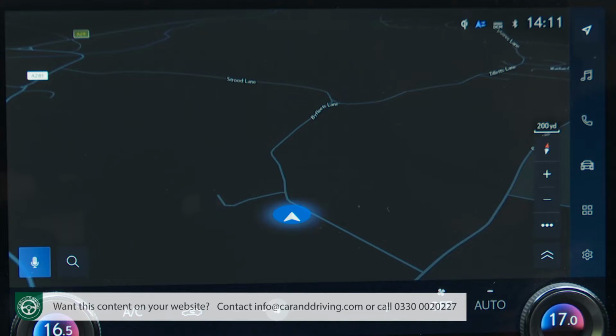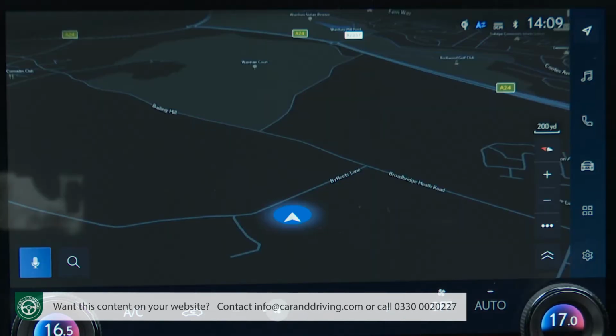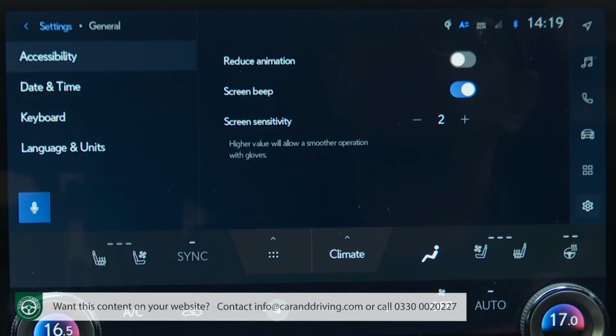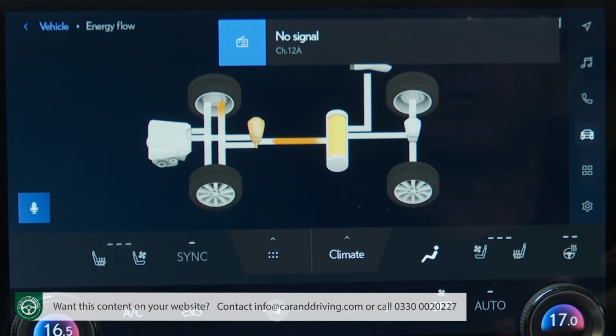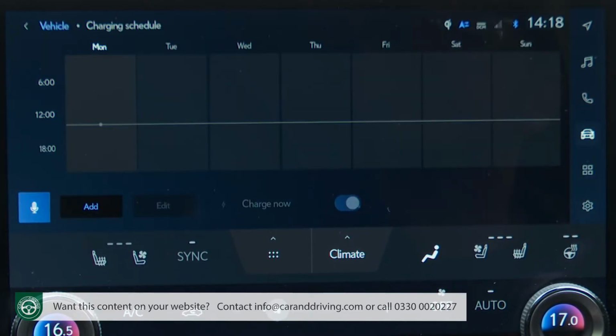It's not immediately obvious at first glance how to surf around the various functions on this screen until closer inspection reveals that there's no homepage, just a slim list of tiny shortcut functions along the monitor's right-hand frame for navigation, music, phone functions and vehicle features, plus a web browser and a settings section. Most of what you'll regularly want to access lies in the vehicle section, which is where you go to view an energy flow monitor, plus, if appropriate to the NX you've chosen, screens which show all-wheel drive activation and allow you to set charging times for this plug-in model.